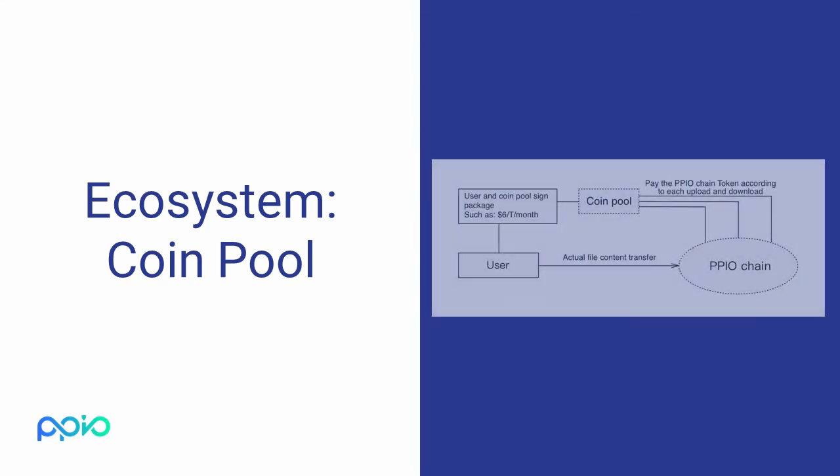Now we are going to talk about the coin pool. The users or developers don't have to make any micropayments for storage or download services from PPIO. We design a better user experience by using the coin pool. The coin pool is an individual business entity that is responsible for its profit and loss. Users or developers sign up and purchase service from the coin pool as a package, and the coin pool will handle all the payments on behalf of them, but users are still directly connected to PPIO storage network.